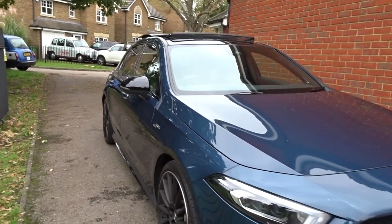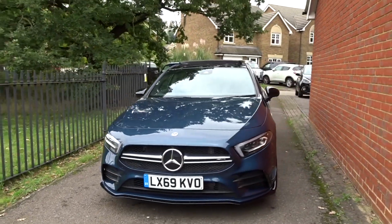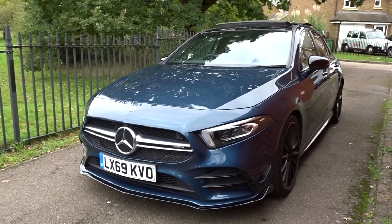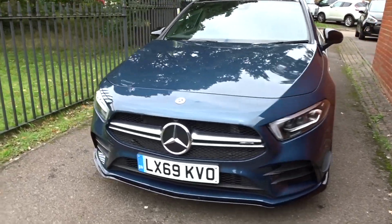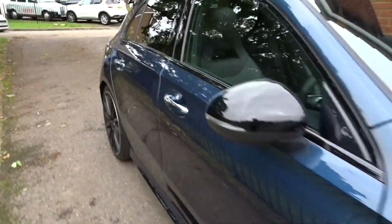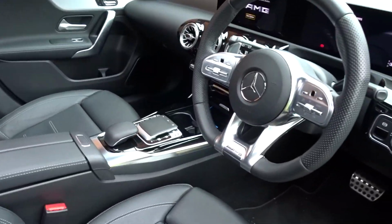And if you want me to try and pull out an S3, or anybody in the comments has got an S3, let me know so we can have a look at it. I've got one of my friends taking delivery of one soon, but when he does, we'll do a video on it and have a look. But yeah, let's jump on the inside now and take a look at all these gadgets and all these buttons.